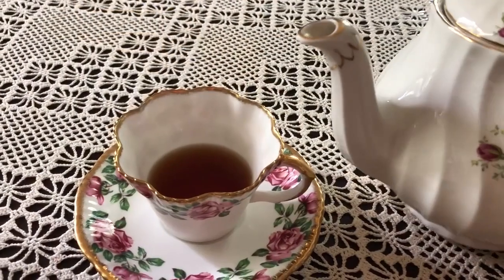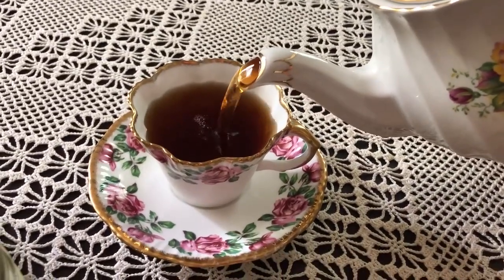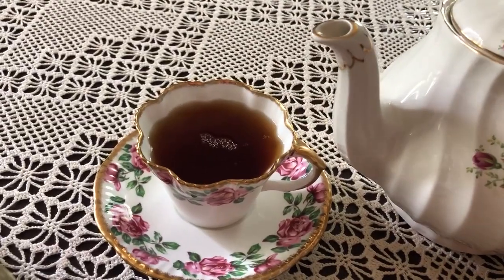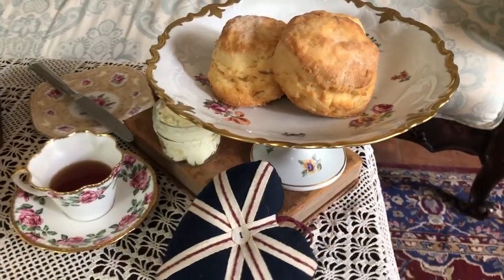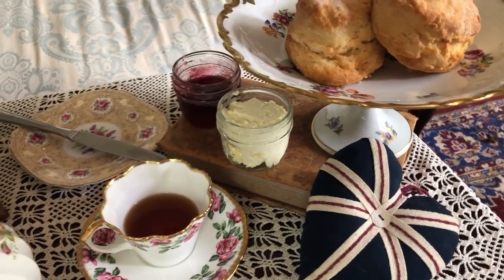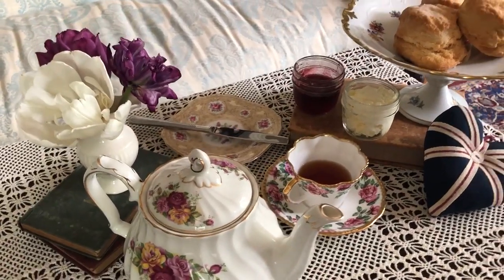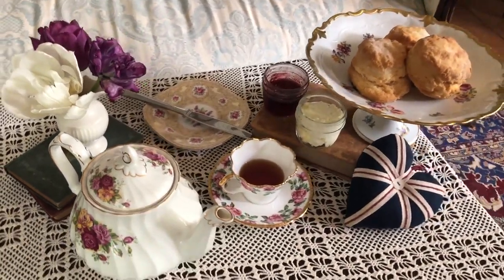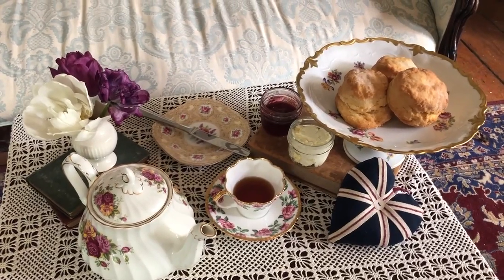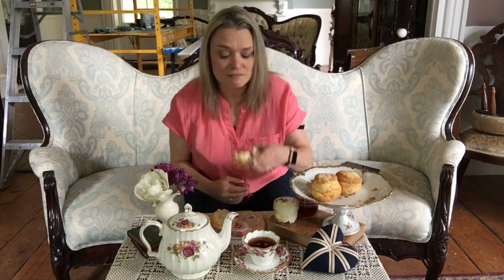Either way, they're both delicious, and it's always so lovely to enjoy a nice cup of tea in a vintage teacup with a scone, cream and jam, especially when you've made your own clotted cream. And as I said, it was my first try, it wasn't perfect. I'm going to try again and try to perfect my method, but it was a good first start, and I've got to say, it is totally delicious.